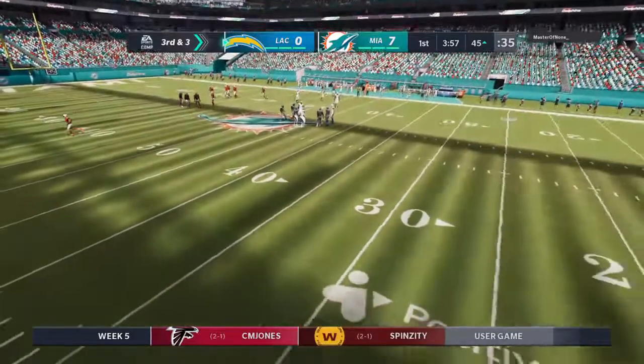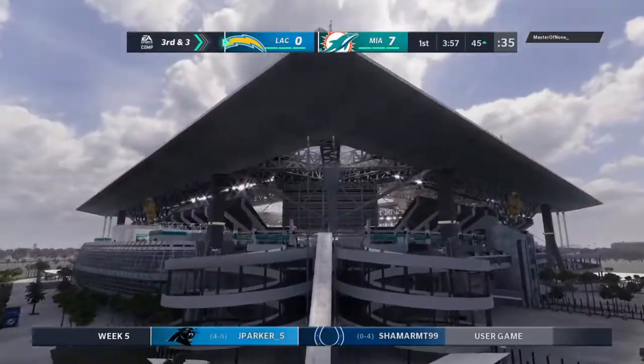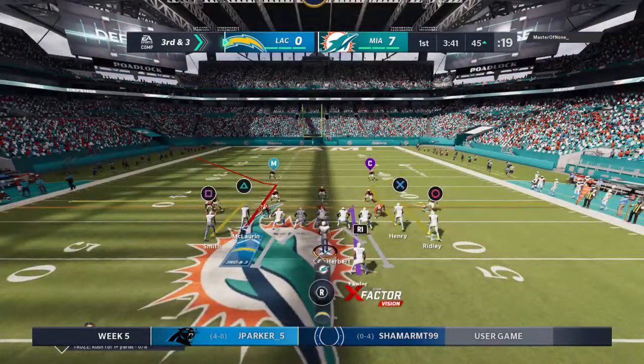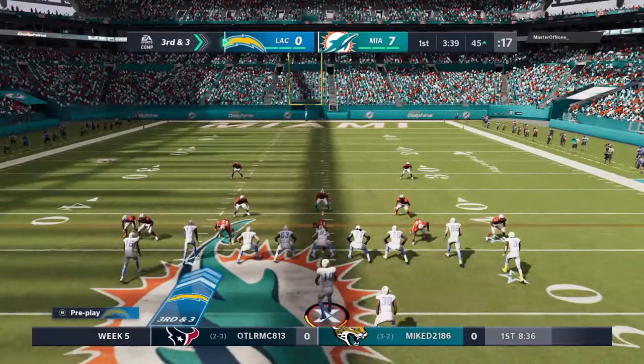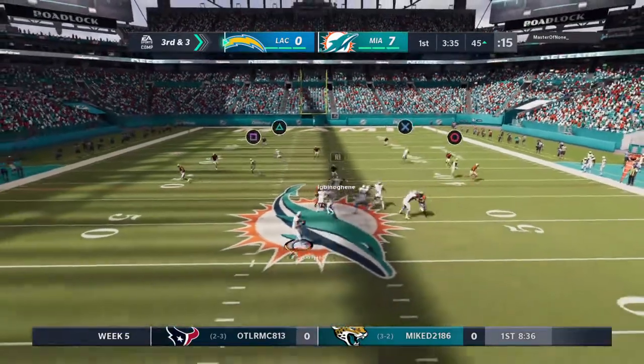Oh, I came to my feet on that one. I thought he was getting close to breaking that one big, but in the end, give some credit to the defense, finding a way to get to him and forcing a 3rd down. A 2nd down completion got him 7. Now here's 3rd and 3. Again, Herbert.